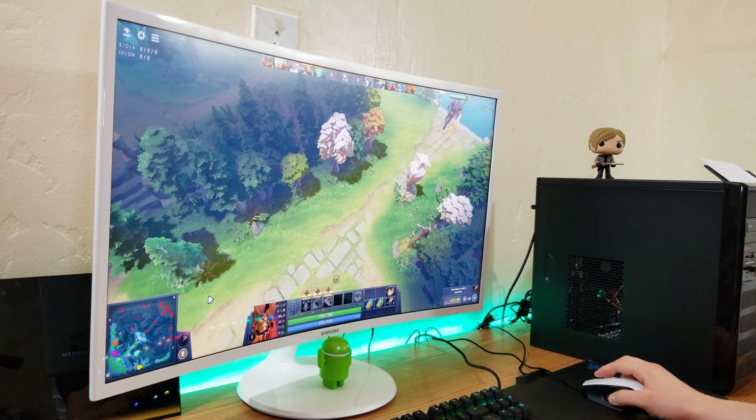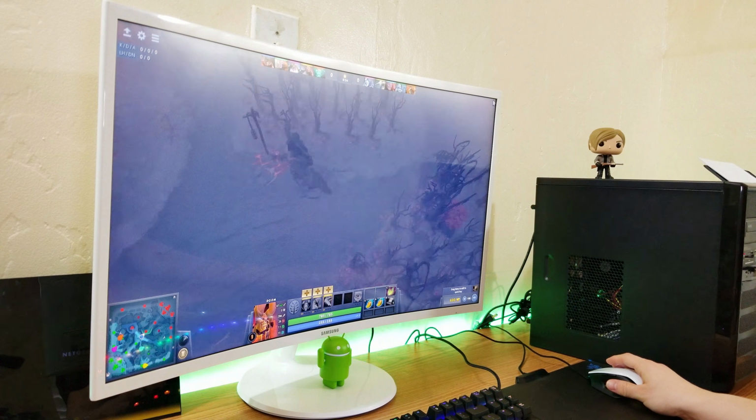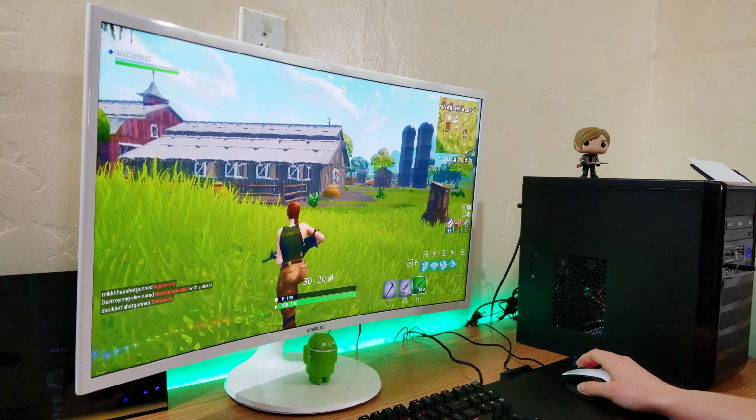Dota 2 and games alike will run at the highest settings because they're not too power demanding graphically. It feels incredibly smooth and looks great, even though I have no idea how to play this game. And the last game I tested, of course, was Fortnite. I still don't like this game, but it runs surprisingly well.